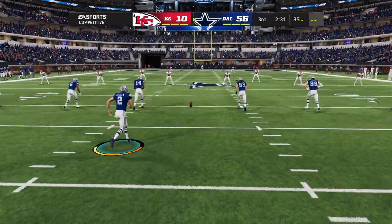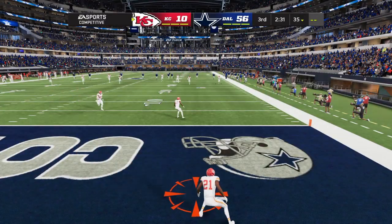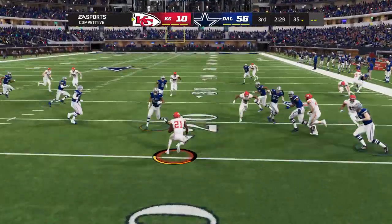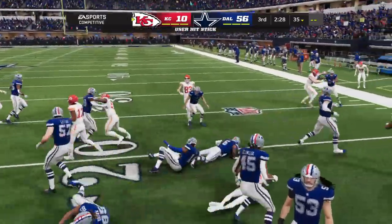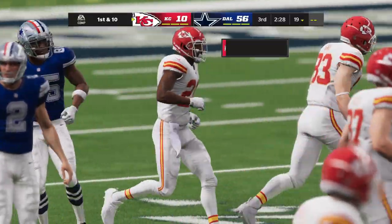So they throw the pick six. They'll get another shot at it now as this one's in the air. And from deep in the end zone, he's going to bring this out. And only able to get this to the 19, so probably should have opted for the touchback.